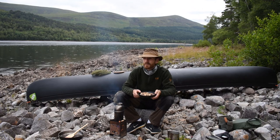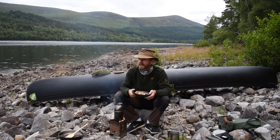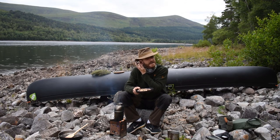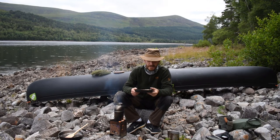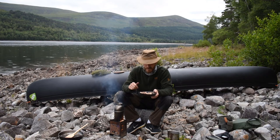Hello, good morning. Had a really good night's sleep last night. Woke up about 6 o'clock. It's about 7:30 now, so we've just cooked up some bannock. I pre-mixed it at home with a little bit of cinnamon as well, and added some grapes and blueberries, and a little bit of trail mix. And we've been baking that this morning.